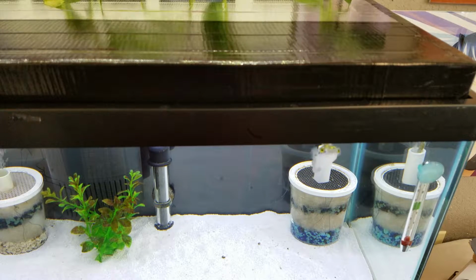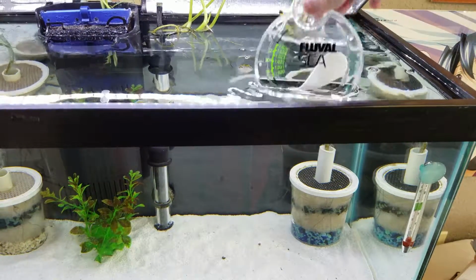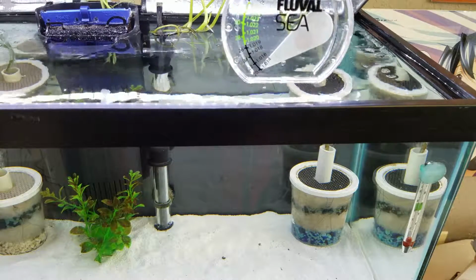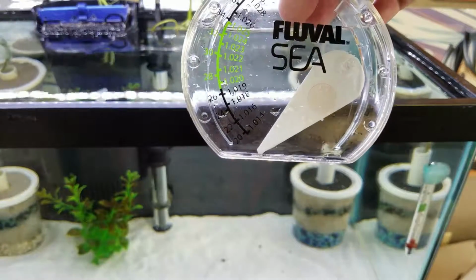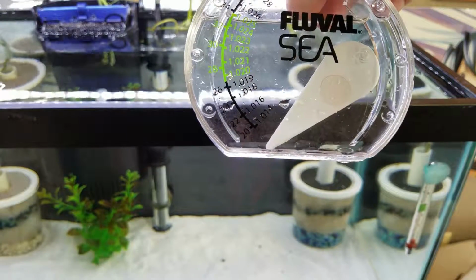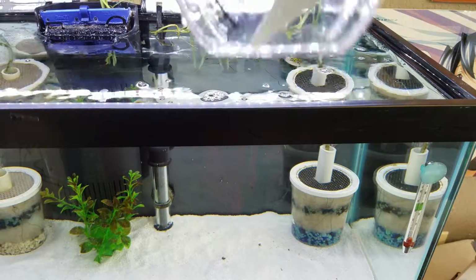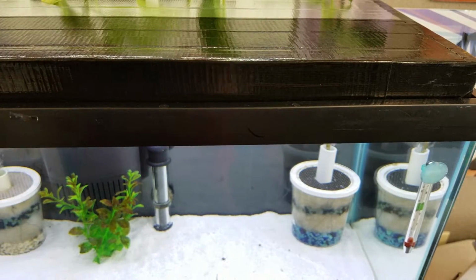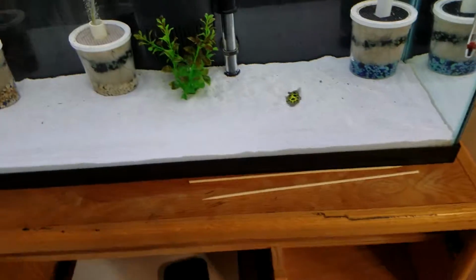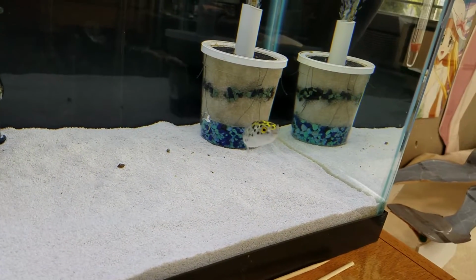So there's not a lot of salt in here, but there is just enough to get this thing to read ever so little. This isn't a full range hydrometer, so it's not going to read fully precisely. The camera probably won't show it, but this thing is hovering ever so slightly above the bottom of the little meter thing. So I know there is some salinity in here. It's enough to more or less keep the ick away. So I definitely got salt in this tank. I do plan on eventually bumping it up a little bit higher, but he seems to be doing just fine.